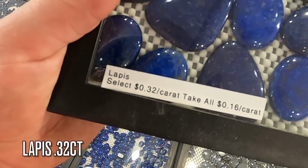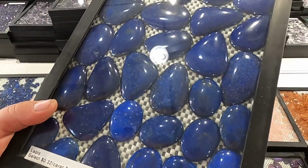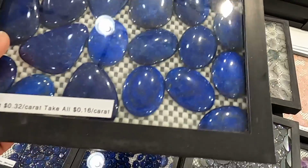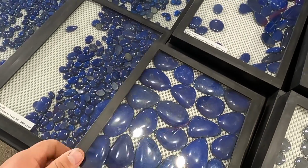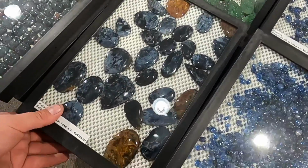Here's some lapis, 32 cents a carat. The last couple years, I've been hearing that lapis has been dyed, which makes a lot of sense because of how much cheap stuff there is compared to how much stuff of higher quality. I can't tell what is dyed or what's not. Both of it kind of leaks blue when you cut it. I need to learn more about that.